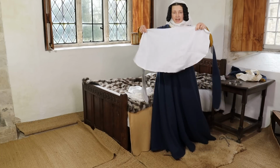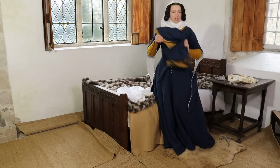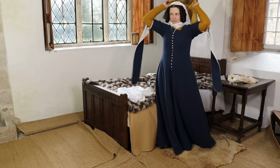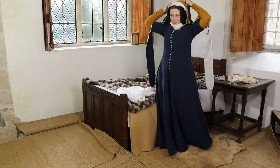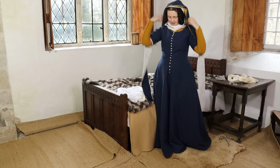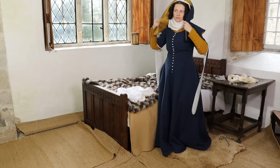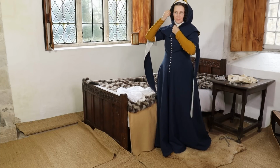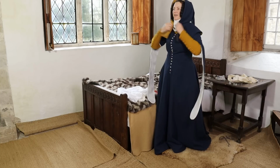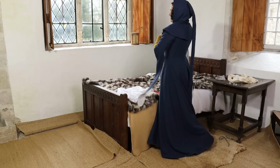And again, I have a veil or a hood if the weather is a little bit inclement, which it is a little bit today. This is an open hood that at some point in the future will have buttons in front. And that's quite cute, really. Yeah, I don't need to make buttons. The same buttons I think as the kirtle will look very, very nice.